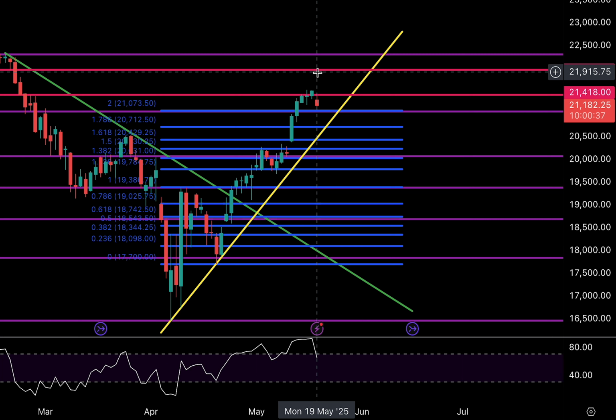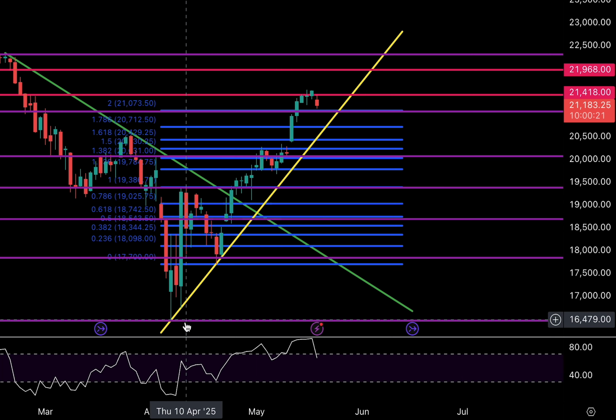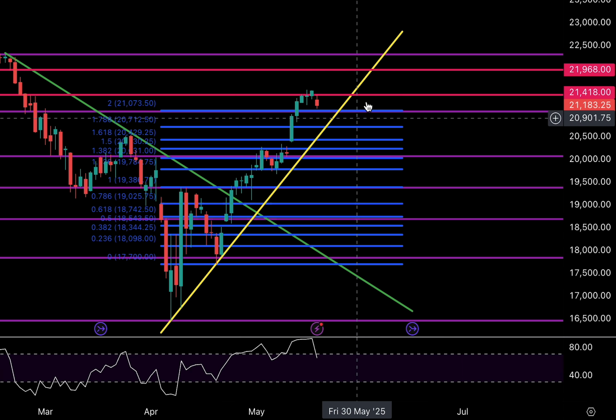Break it down, next support at 21.073. If we break that level down, the pullback can continue, most likely down to 2,700, and below that I would have 2,600 based on the uptrend line here. And below 2,600, that would be breakdown mode. Bears would be in full control.